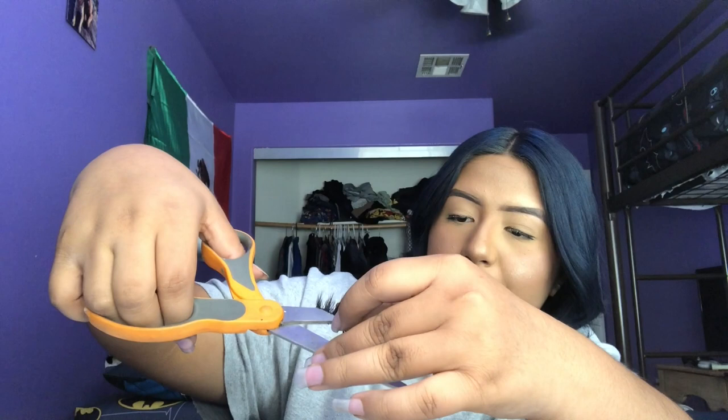Little scissors don't work, get the big boys. Ew, that was so stupid.